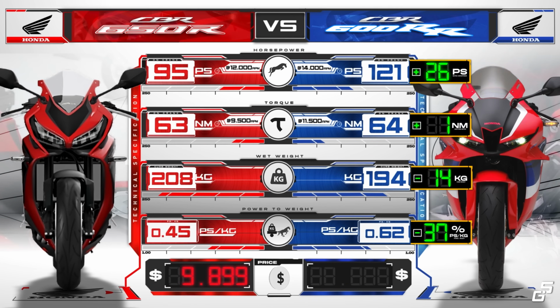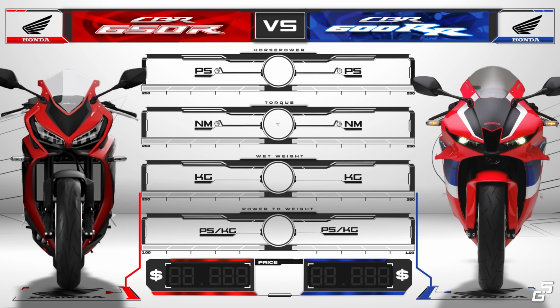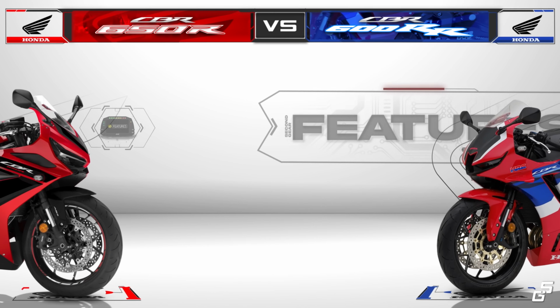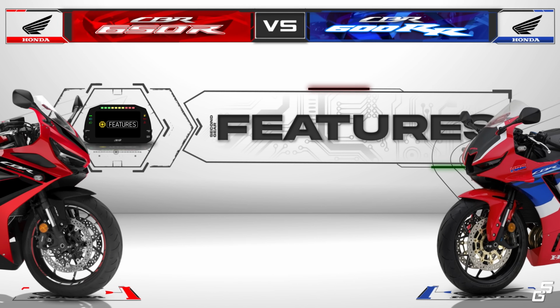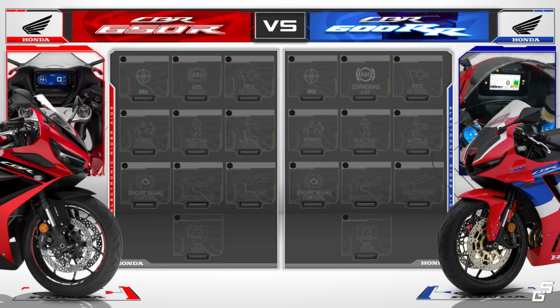While the latest generation 600RR, which unfortunately is not sold in Europe and North America due to its not passing the Euro 5 regulation, is priced at 1.6 million yen in Japan, or $15,000 if converted to US dollars. With a price difference of nearly $6,000, the 600RR comes with more advanced features.